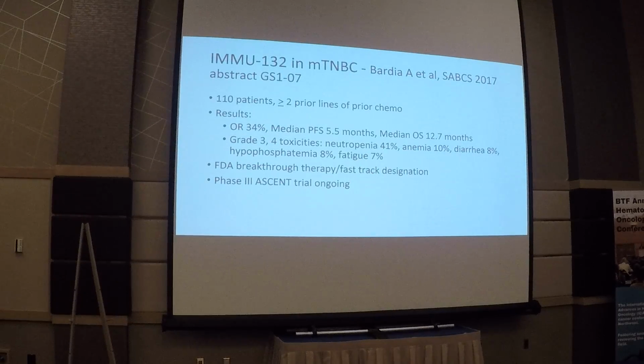So this was presented at San Antonio this year, looking specifically at the triple-negative patients, 110 patients, with greater than 2 prior lines of therapy. And you'll see an overall response rate of 34%, a median PFS of 5.5 months, and survival of 13 months. It's actually pretty good for this population. Grade 3/4 toxicities were expected for giving a chemotherapy like SN38, but generally considered manageable. Based on this data, the FDA offered a breakthrough designation and fast track designation for this molecule, and now there's a phase 3 trial going on.